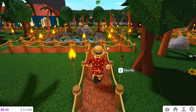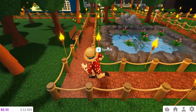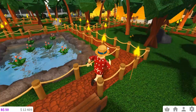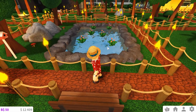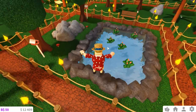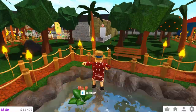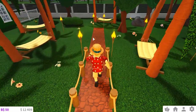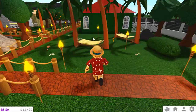This is a sort of nature walk with a pond and resting benches. This is a sort of resting area here with hammocks. You can also get massages here.